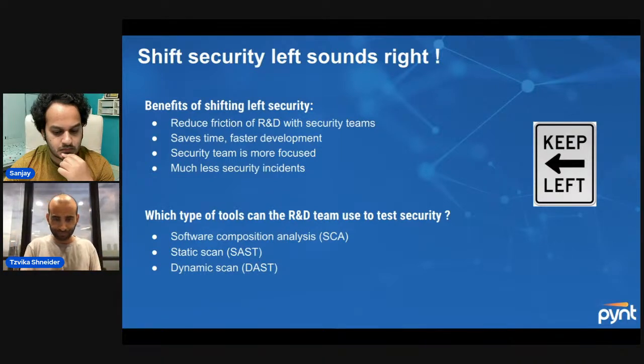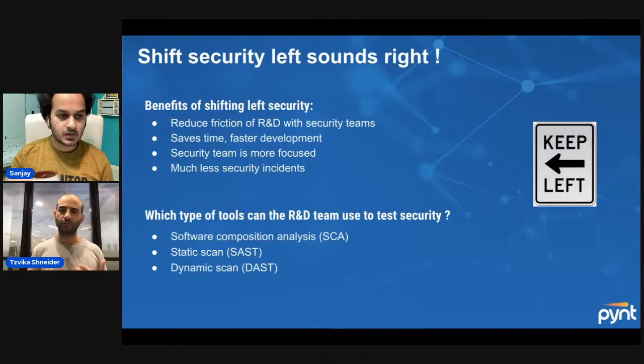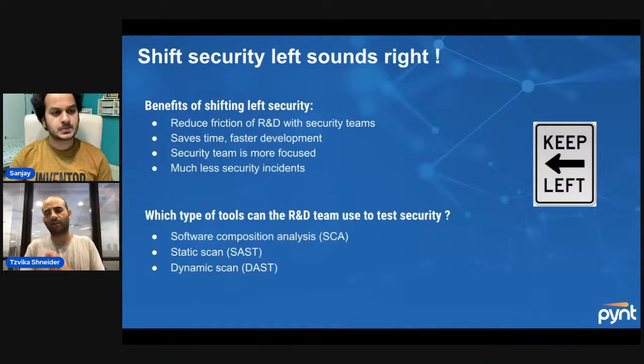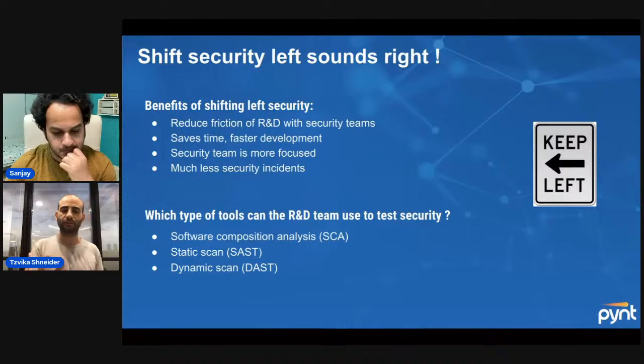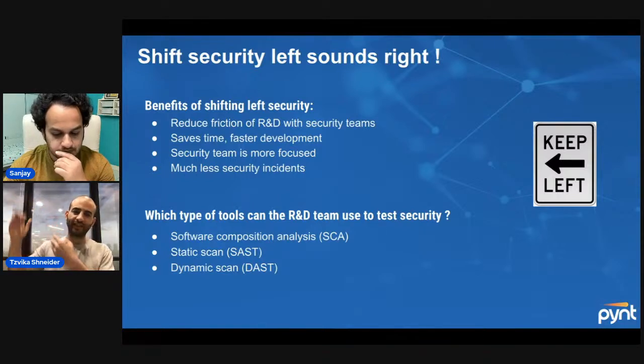So which kinds of tools are organizations, mainly R&D organizations, using today for shifting security left? We're going to talk about a few categories to get us all more educated around that. We have SCA, which means software composition analysis. It takes the code, reviews it, and finds where you use a third-party library or open source that might have some vulnerability that someone scanned. Then it checks that open source against an external database for known vulnerabilities and helps you fix it.